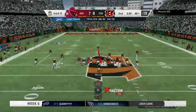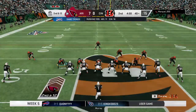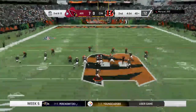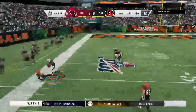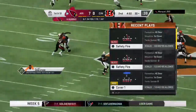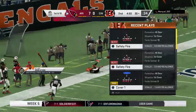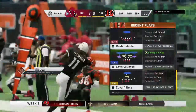Second and 12 after the first down pass play went backwards for 2 yards. Now Murray throwing on second down. Completes it to Fitzgerald. And they'll get this to the 30-yard line before crossing over out of bounds. 19 yards to pick up there. Move the chains. And the Cardinals first down.